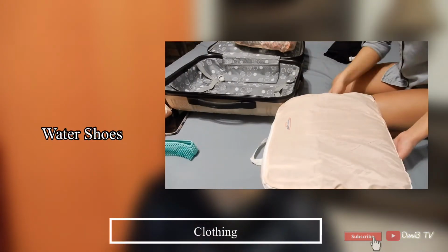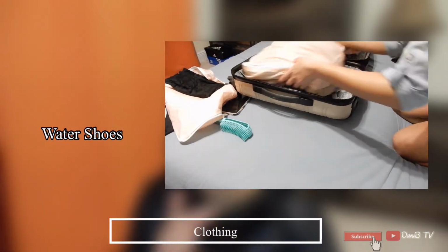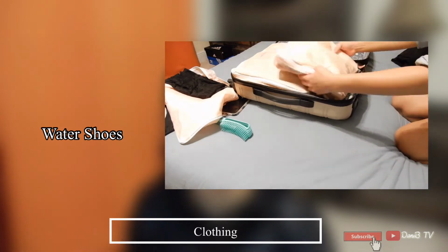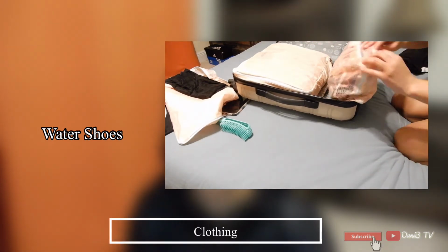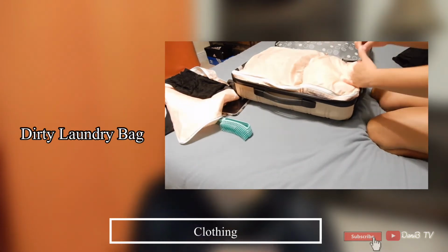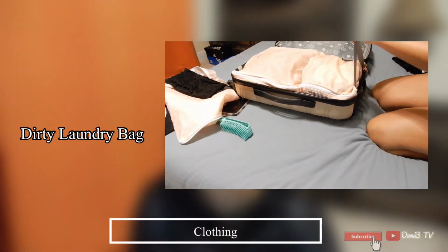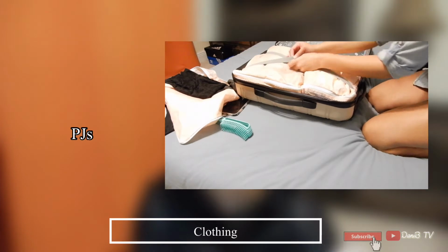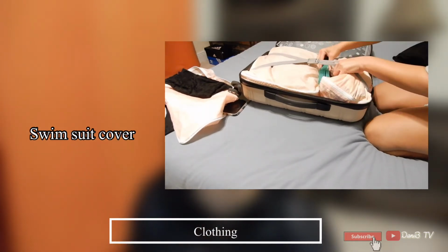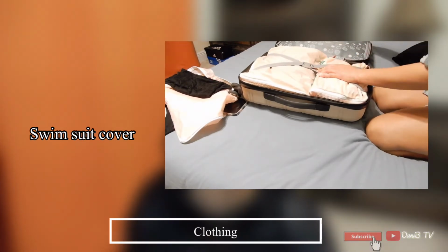Sunglasses, water shoes just in case you're going to a different type of beach or lake or something that you don't want to have your bare feet in, or that has sharp rocks and stuff. These are great to protect your feet. A bag for your dirty clothes, so you can always separate your clean clothes from your dirty clothes. Pajamas and a swimsuit cover, so you're not just completely in your bathing suit. Just bring something that can cover your swimsuit.